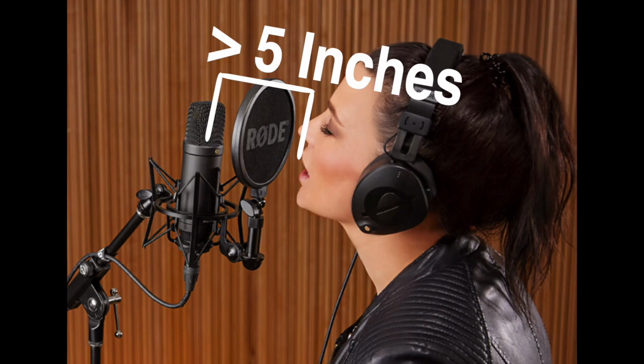So don't stand too close to the microphone. I recommend starting about 6 inches away from the microphone. Don't get any closer than about 5 inches, but you can back up all the way to about 12 inches away from the microphone. That's kind of the sweet spot with a large condenser microphone. So don't stand too close.